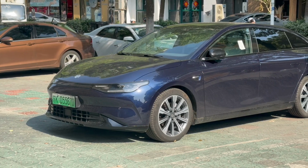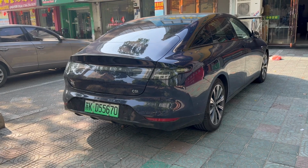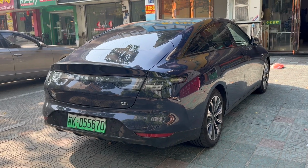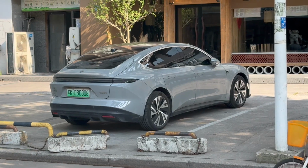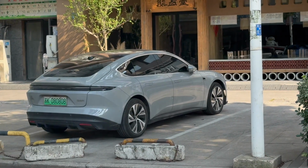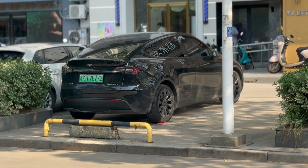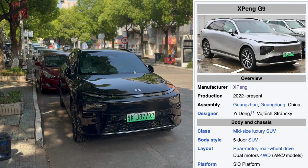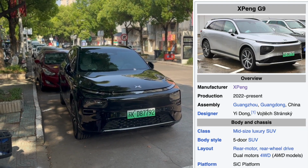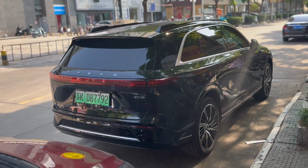Here is another Leap Motor EV. This is the C01. I like this one actually, it's pretty nice. There's a Neo ET5 there across the street. There is a Tesla Model Y across the street. Here is a Xpeng G9. Pretty nice. Here is the back end. Very nice.